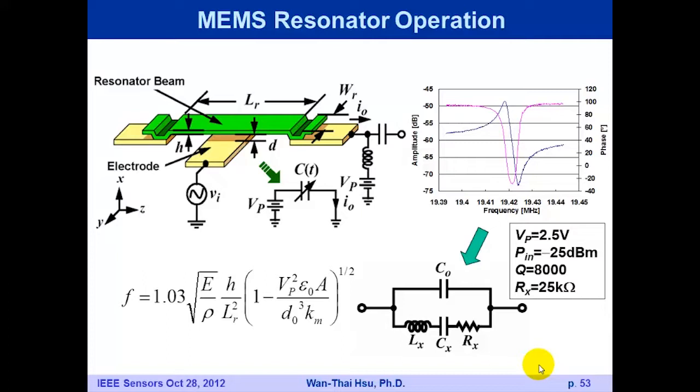Next is the resonator characterization, and I think the resonator operation is relatively simple. Imagine it's a bridge that vibrates, and we have an electrode that drives the resonator. After we apply a bias voltage on the resonator itself, we excite the resonator from the bottom, and this resonator will vibrate. In this particular case, this resonator operated at 19.42 megahertz. And then this resonator can be modeled by an RLC model, very simple. And the frequency equation is shown here.